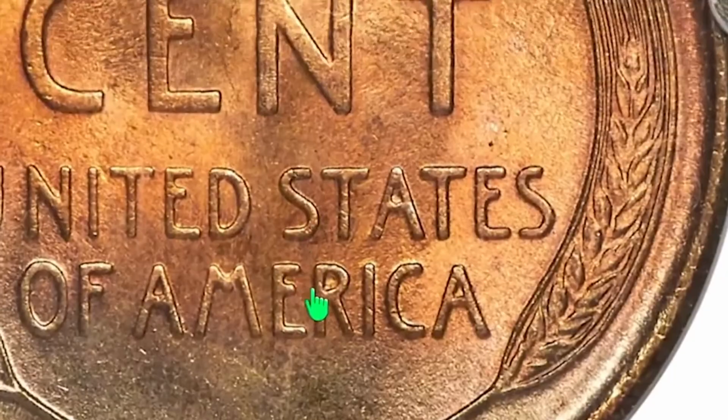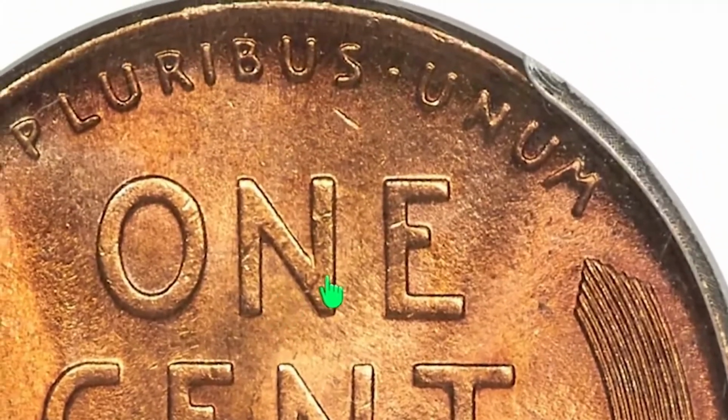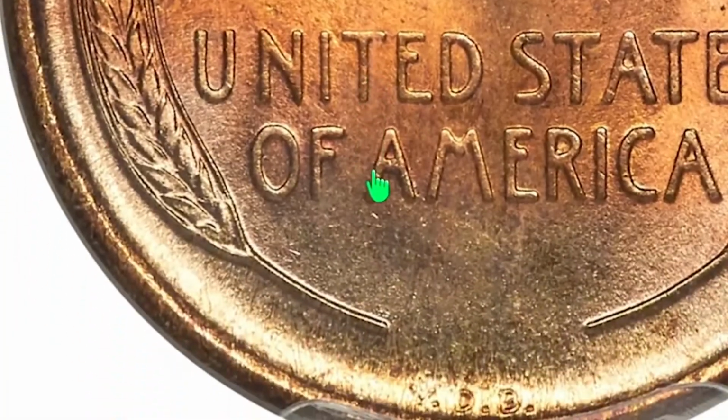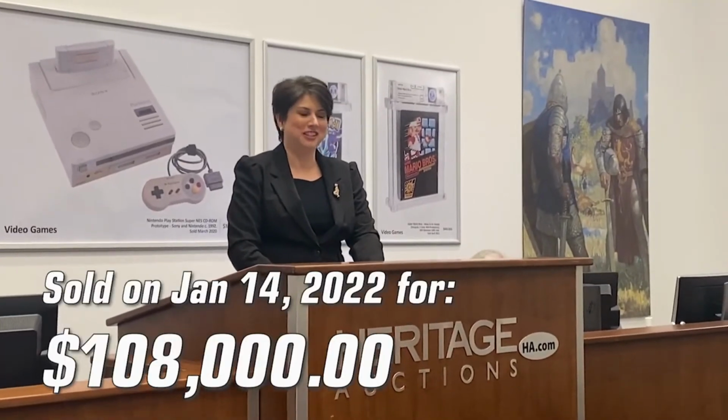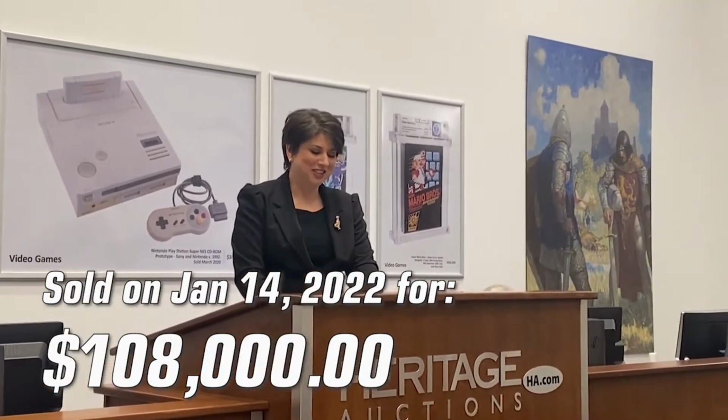These magnificent hues combine with vibrant mint frost to generate unsurpassed eye appeal. Surface preservation is exquisite, and the incuse initials are pinpoint sharp. This true gem was sold for $108,000 on January 14, 2022 at Heritage Auctions.